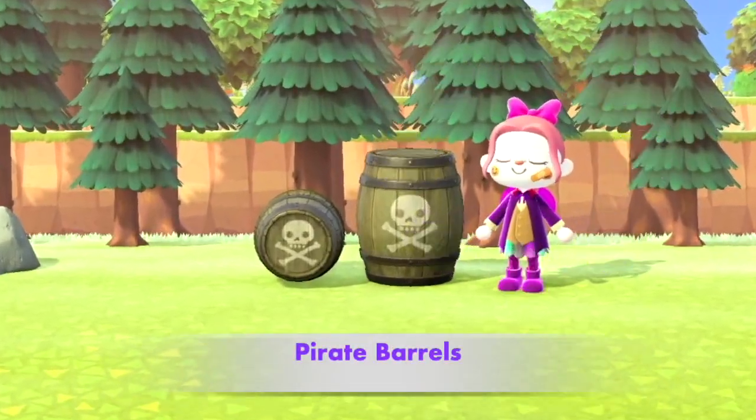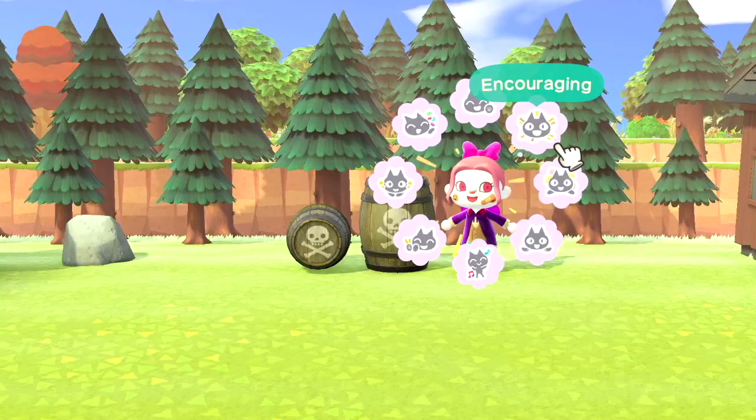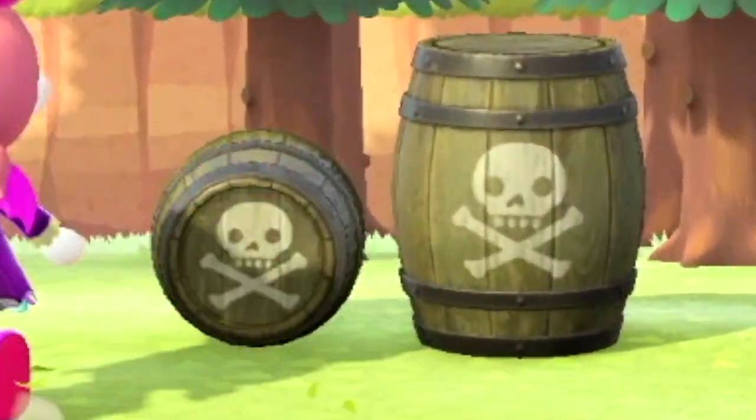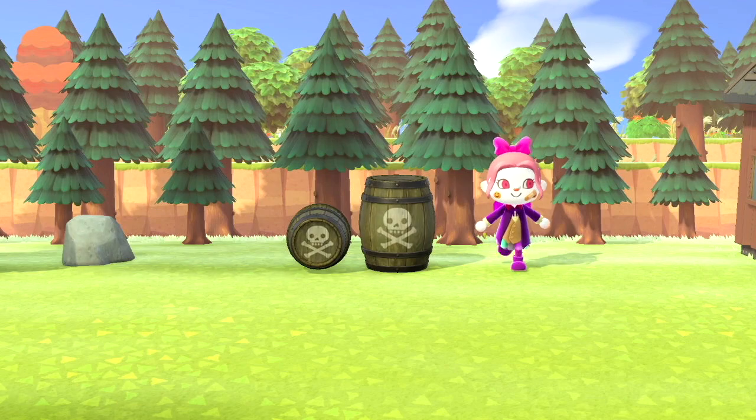Yar, next up, pirate barrels. That was my worst pirate voice ever. I think it's the only time I will ever try that, and I'll never do it again.